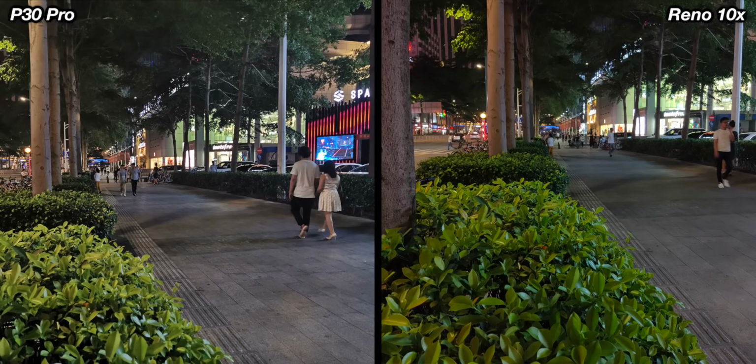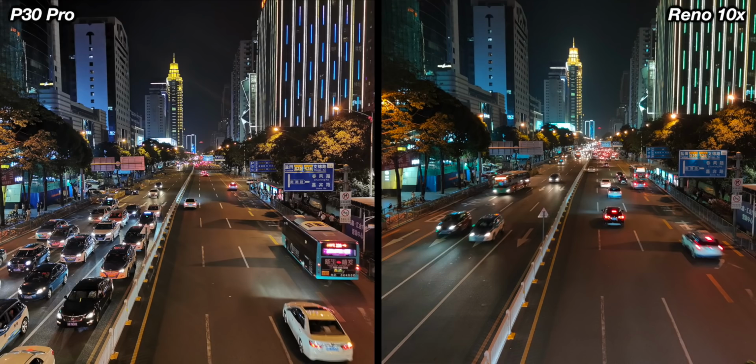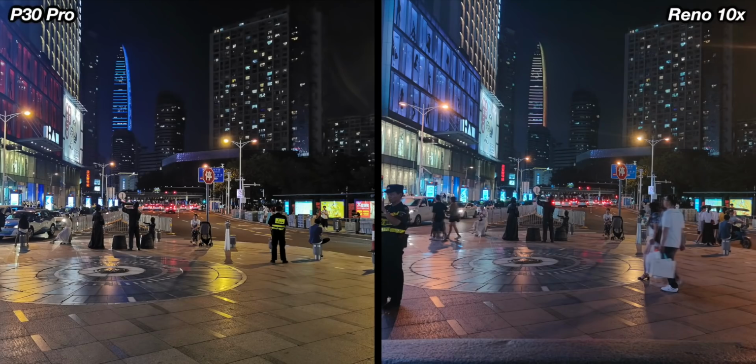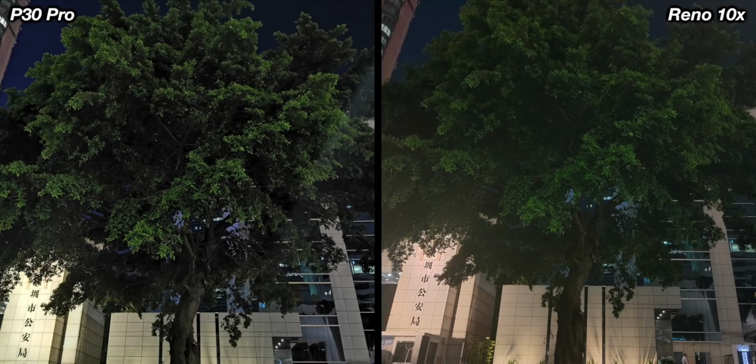Moving on to nighttime shots of these two. The first one is normal camera mode. The second shot is night mode. I was actually really surprised how well the Oppo Reno held up against the P30 Pro. The P30 series is renowned for being the best night mode shooter, but these Reno images look every bit as good as the P30 Pro. Maybe you could just give it to the P30 Pro on this tree image, but the Reno images are really great. And this one, I had to do it.